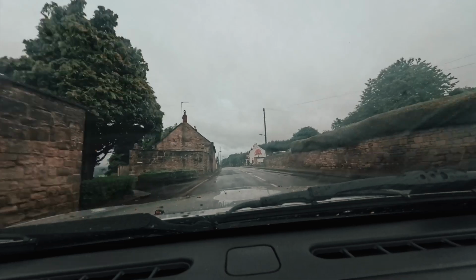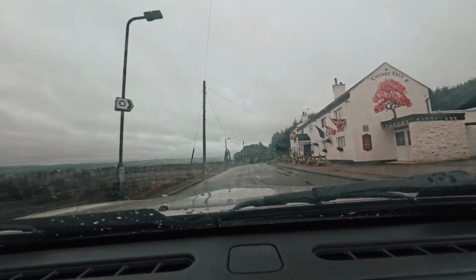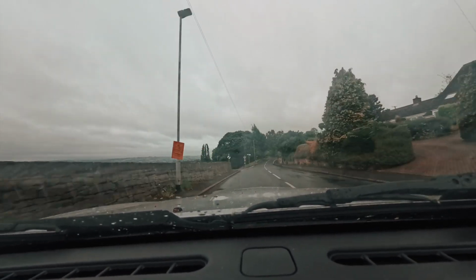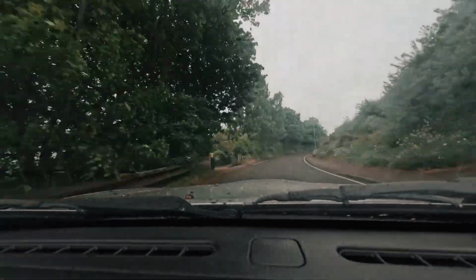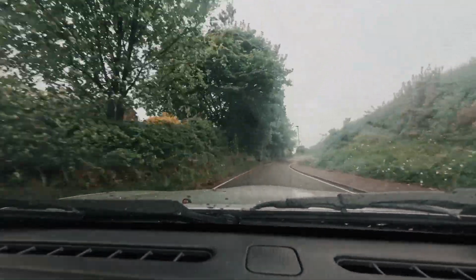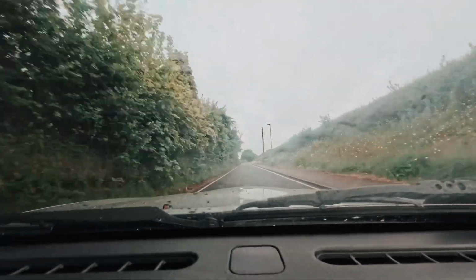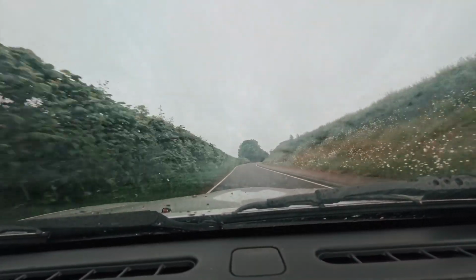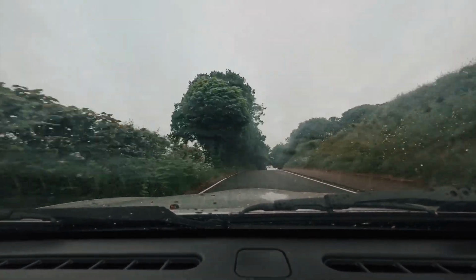So when we get to the Cherry Tree, we're going to wave, say hello. It's a bit early for a pint. And we are carrying on for about half a mile. And you need to be on your guard now. So I'm going to leave the camera rolling, because we've got a little left-hand turn coming up.